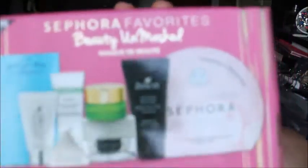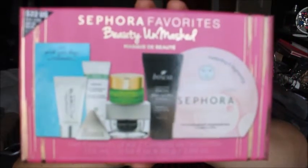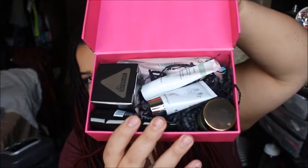So the first thing I got was a lot of Sephora Favorites, just so you guys know, and holiday kits. I got the Sephora Favorites Beauty Unmasked. So it looks like this. And basically it has all of these masks in there. It has the black peeling mask, which I thought would be fun to try. And when you get it, it just comes in the box like this.